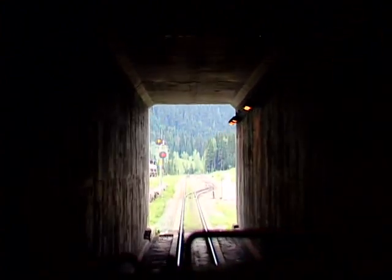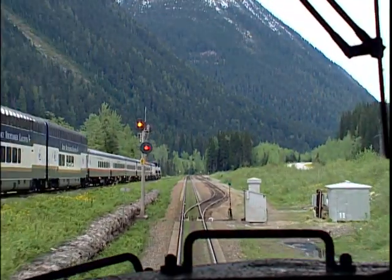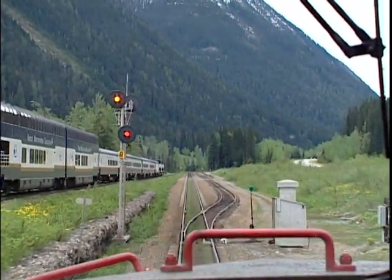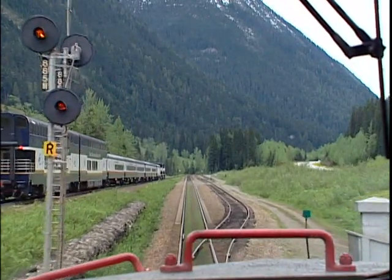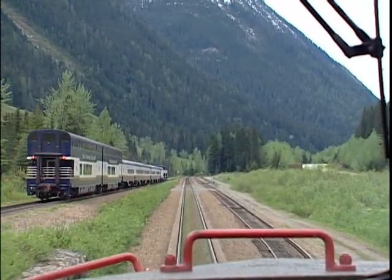As we emerge from the tunnel, the Rocky Mountaineer tour train is on our left. The Mountaineer is virtually the only train to head west on the normally eastbound Connaught track, and this gives the passengers a better view from the higher track.